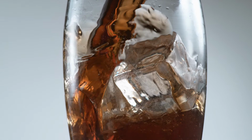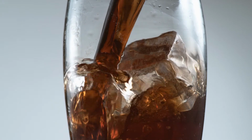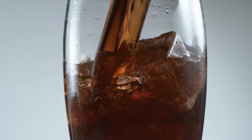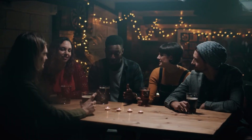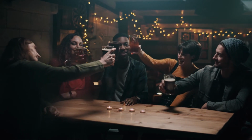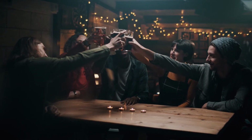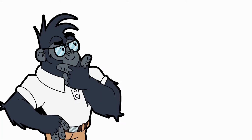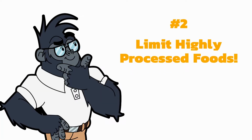You may be able to eliminate several hundred calories from your diet simply by reducing or eliminating your intake of sugary beverages like soda, fruit juices, and specialty coffee drinks. Alcoholic beverages can also pack a significant number of calories if not taken into account. The calories from these beverages don't provide fullness and in excess can lead to weight gain, heart disease, and diabetes. Number 2, limit highly processed foods.